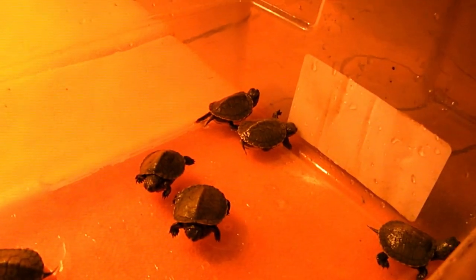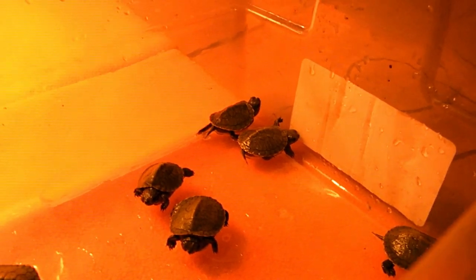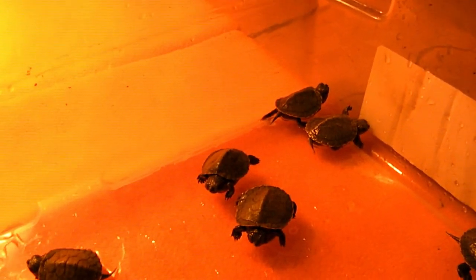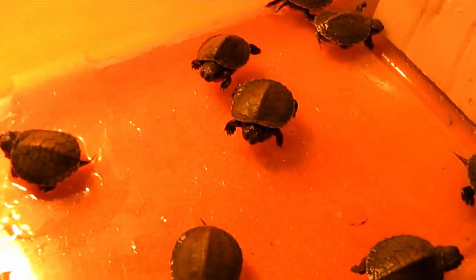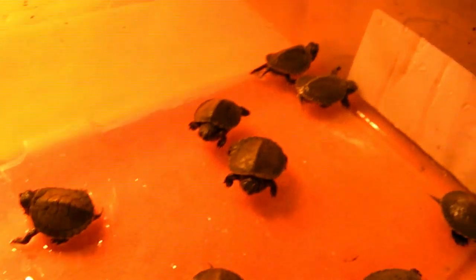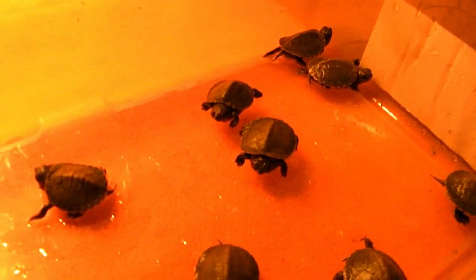Alright, last little update on these guys. 8 of the 9 viable eggs hatched. One of them did not survive. I'm not really sure what happened, but it never came out of the shell, and it was moving that one night, and then the next morning it had stopped altogether. Anyways, the 8 remaining look like they are absorbing their yolk really well. In fact, I think they're all absorbed now.